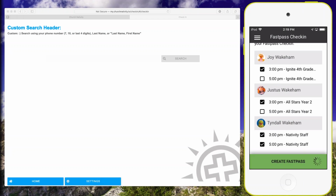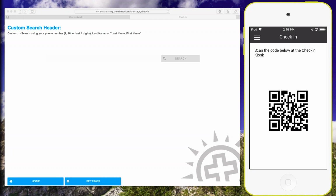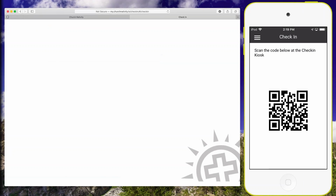And then I hit the Create Fast Pass and I have my QR code. The QR code is what I would present on my phone when I walk up to that kiosk. I have check-in open here on another screen. And so I'm going to enter that code and it's going to take me straight through the check-in process.